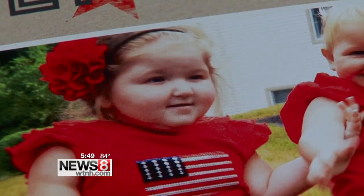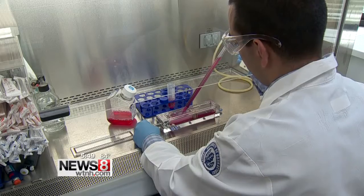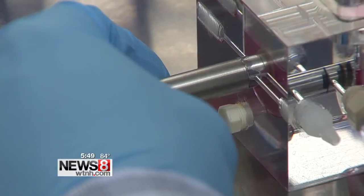She never learned how to chew, she never learned how to suck her thumb or anything like that, so it's getting her to want to do it. Still, complications can come up, underscoring the need for what researchers are doing here.